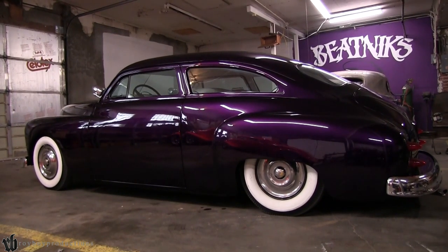My dad sprayed it for me, and I had it back together a couple of days before Salina. I drove it. Salina's the last weekend of July, so that's a pretty quick turnaround. Yeah, we had like 2.5 to 3 weeks. Nice.